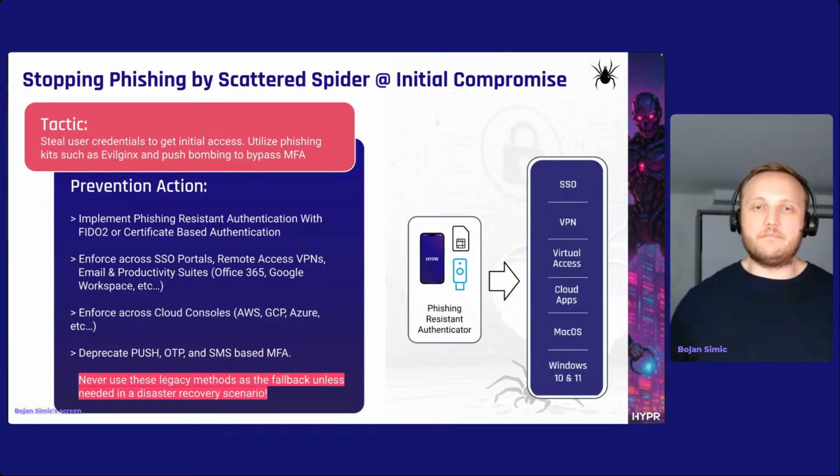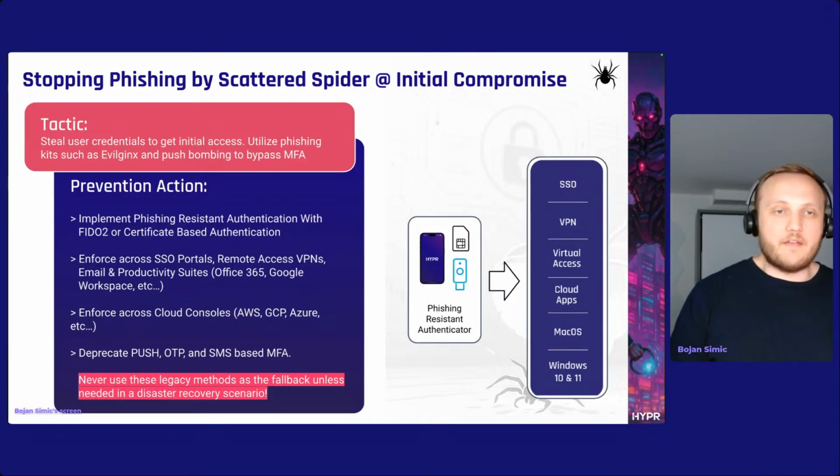So the key rule here is make sure that these legacy methods that we discussed are never the fallback, and it's never available as a fallback. Otherwise, you'll deploy something and find yourself right back where you started.